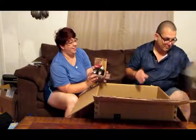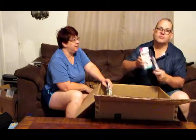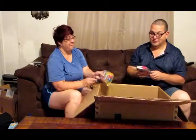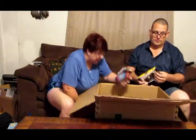Oh. More cards. A dump truck. Tonka. Crazy. Color sticks, we have two of those. Now we have some washable paint. Kids washable paint. Game Day Kazoo. Ooh, we have two of those. Crazy.